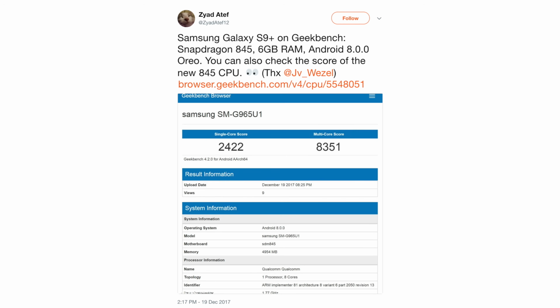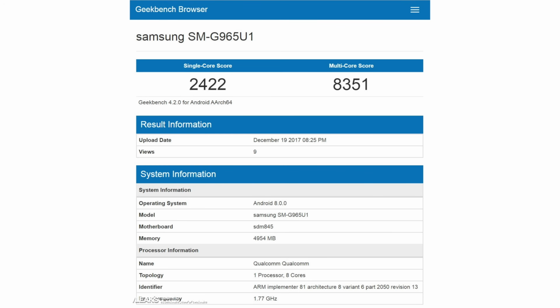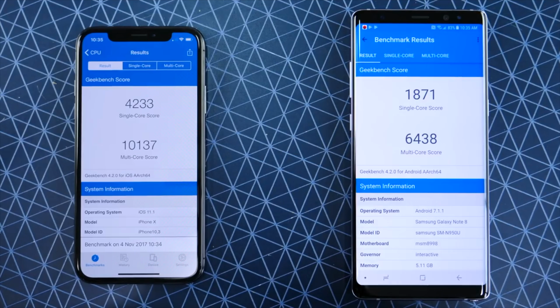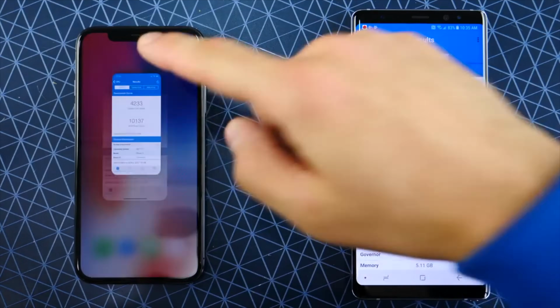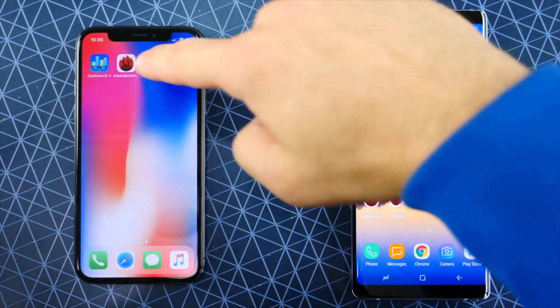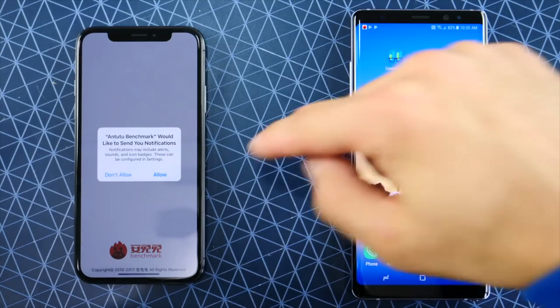And surprisingly, there has been a leaked Geekbench for the Snapdragon 845 running in the Samsung Galaxy S9, and the results are pretty impressive. So we've got a single core score of 2,422 and a multi of 8351. And this is still falling behind the Apple A11 series, which gets an average of about 4,000 single core and 10,000 multi-core. That's crazy, but Samsung is catching up. Again, they are limited by Qualcomm's performance on the Snapdragon 845, but still, this will be a healthy improvement. If the software can follow it and be optimized, you might not even notice a difference between these because the numbers are so great on both already.